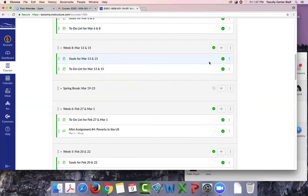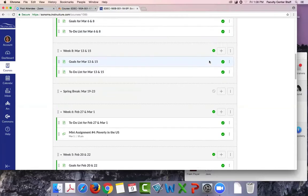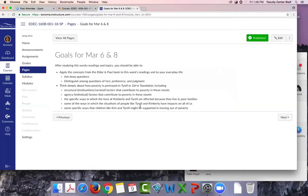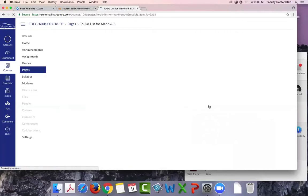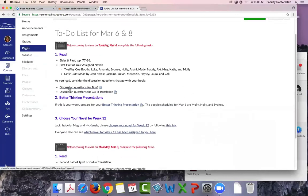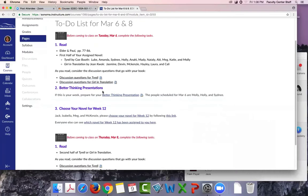Did you use Pages at all? How did you use Pages? Like here, this is a page. I give the students the goals. I want them to know what I think we're doing, and then I use Pages to give them a to-do list. And then I link to anything that they need. So I might have readings in here. This one doesn't happen to have readings, but I might, or everything that is on their to-do list, I link to wherever they need to go for that.